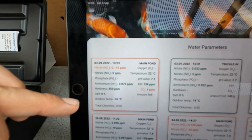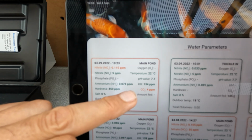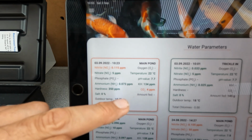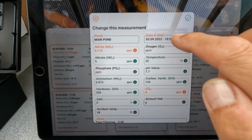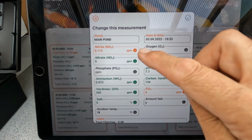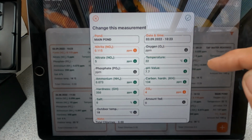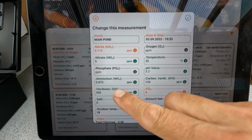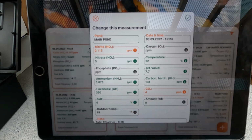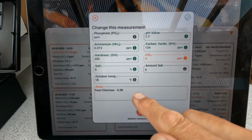If we move along and have a look at my main pond, total chlorine is 0 because there's nothing coming out the trickle-in. Hardness 350, KH is 135, and it's always around about 135, so that is what it is. The main pond nitrite is always around 0.1. It was 0.18 last time I checked it last week, so it's gone down slightly, but it's still around about 0.1. Nitrate is 5, so I've not got a nitrate problem. pH 7.7, ammonia 0.073, so again I'm quite happy with that. Hardness is blooming high and very annoying. There's no salt in the pond and total chlorine is 0.